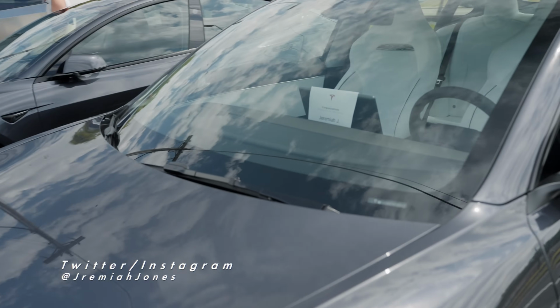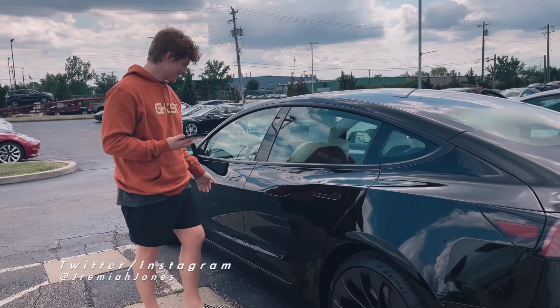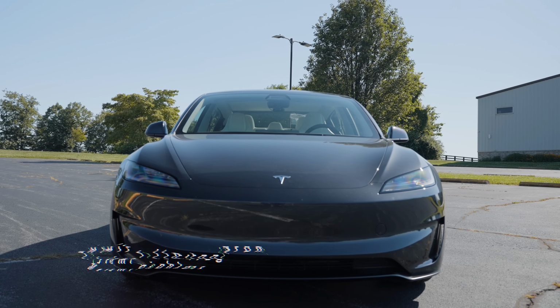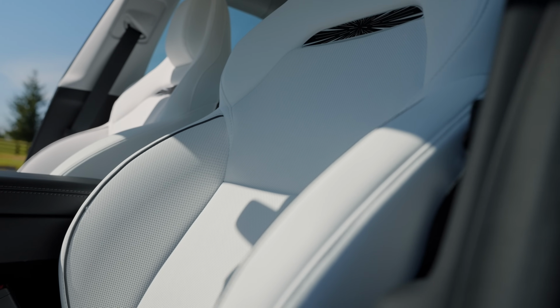30 days later and over 1,000 miles with my new refresh Model 3 Performance. And there's two ways that I can review this car. One, from the perspective that you're brand new to Tesla, which I'm not. Or two, from the perspective of you're familiar with the Model 3, what's new about this one?